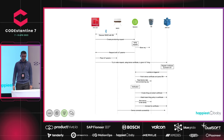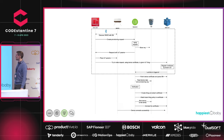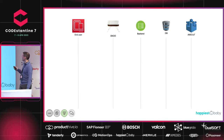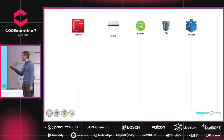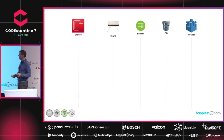So now we can see how we manage the provisioning. Here we see the whole overview, and we can zoom into the first part. We have five entities: end user, SNOO, backend, database, and the IoT. Also, backend and database are actually one thing, but we wanted to separate them to make it clear.